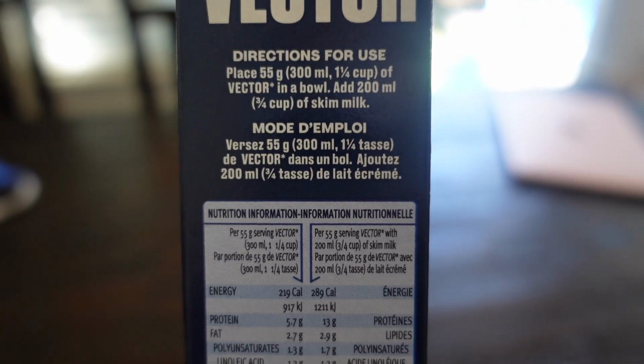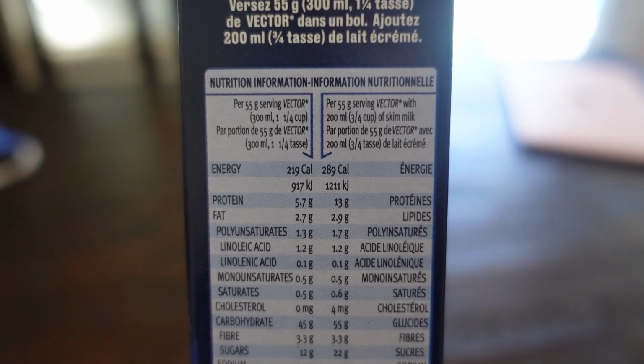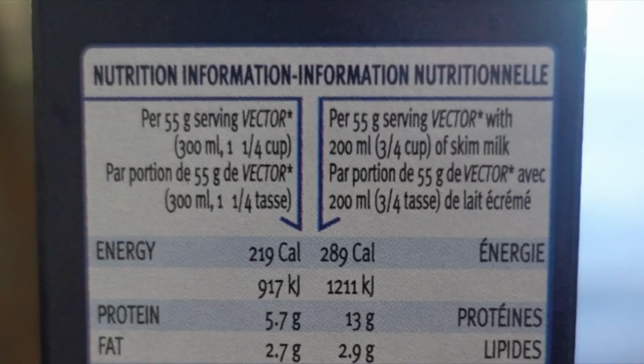I want to start by talking about this cereal right here. Right on the front of the box: high protein, and it says 13 grams of protein, 20 grams of whole grains, and 22 vitamins and minerals. And then let's flip to the nutrition label. So nutrition information per 55 gram serving of Vector. So 300 milliliters or 1¼ cup is 219 calories, 5.7 grams of protein. What? But you just told me I was going to get 13 grams of protein. Swipe over to the other side.